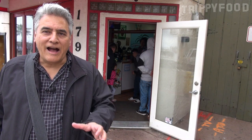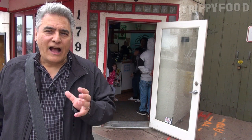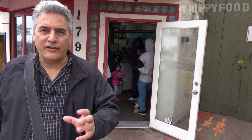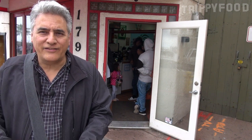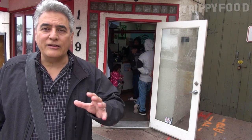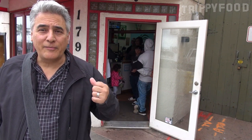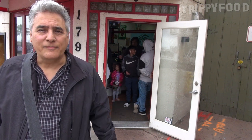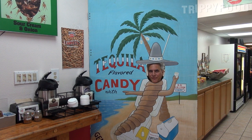Well, lucky me, I found a Hot Licks. And I'm not sure if anybody's familiar with Hot Licks, but Hot Licks are the people who make the larvettes and the crickets, which are basically the flavored and cooked insects. So they don't do them here at this location, but they do them locally, and they ship all over the world. So we're gonna go in and see some of the local stuff that they have here, and get something to snack on. Hey, tequila flavored candy, but I'm gonna go right for the scorpion, I think.